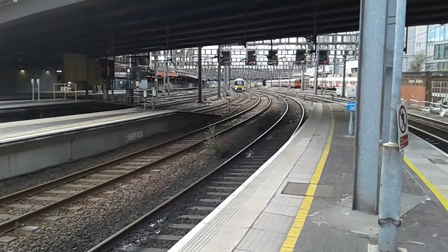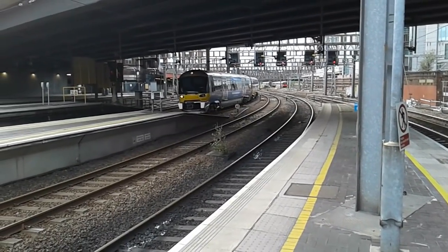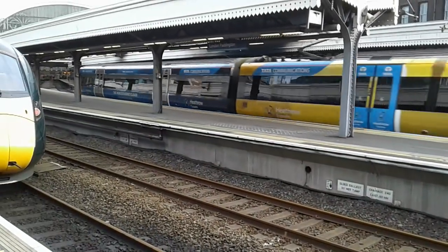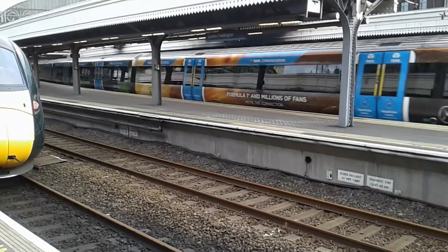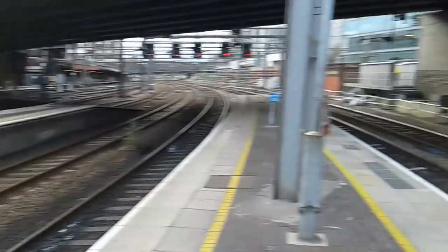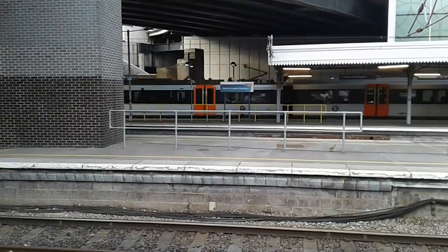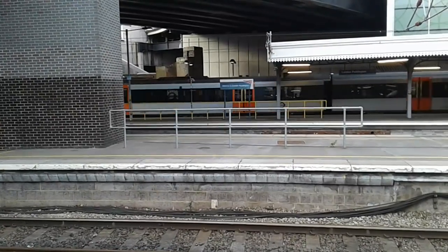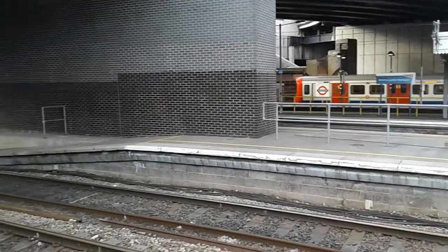Okay, the next train to arrive is a terminating Heathrow Express service from Heathrow Terminal 5. 332002. So now departing is the 1802 TfL Rail service to Heathrow Terminal 4. Yeah, it's 202.